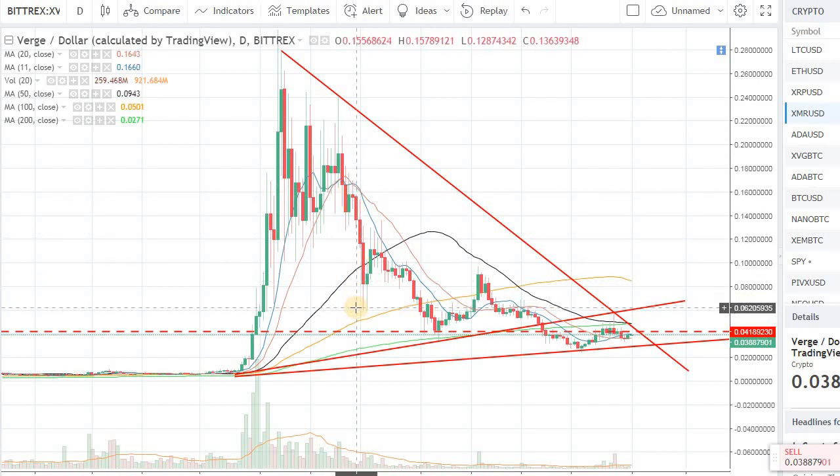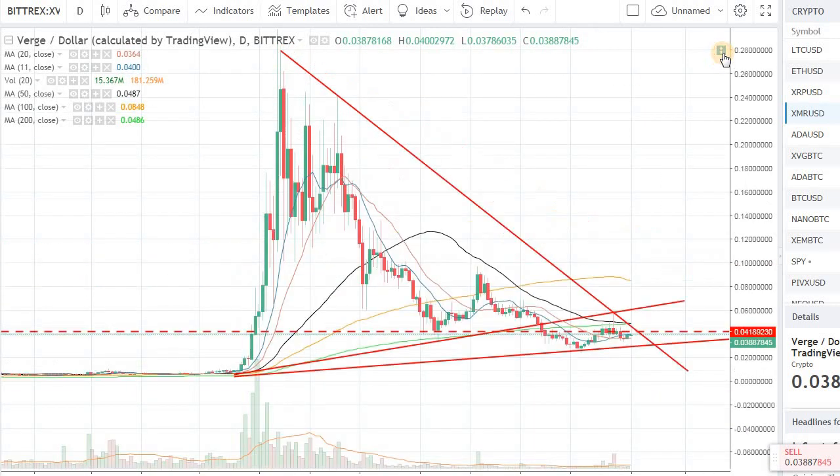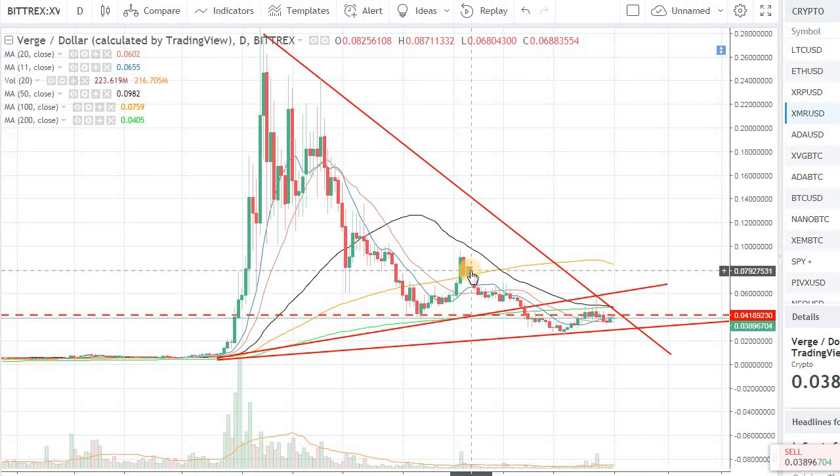All right, and that really has to do with the overall market weakness. It's not because the fundamentals in Verge are bad, or there's something wrong with the coin. It's just the weakness in the crypto market in general. We had a nice inverse head and shoulders pattern back in early February, and we tried to break out, but because of overall market weakness, we did not have any follow through. Since then we have been in a steady downtrend, and right now we're trying to break out.